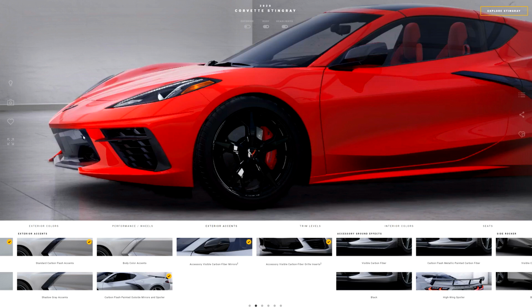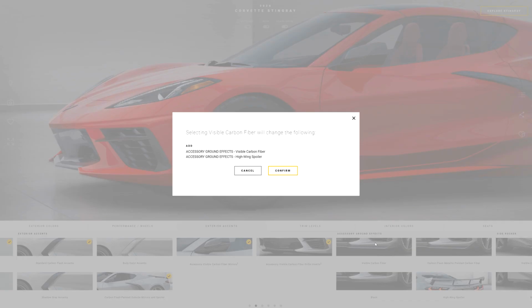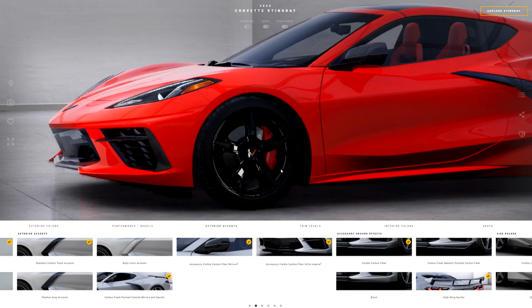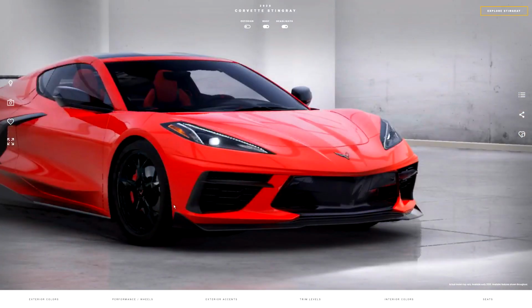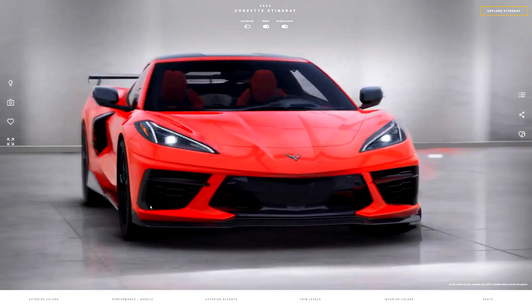And maybe all the way across. Then the next one is the front splitter. They allow you to put this amazing looking carbon fiber front splitter on this car, and look at how gorgeous that is. It's already starting to look amazing.